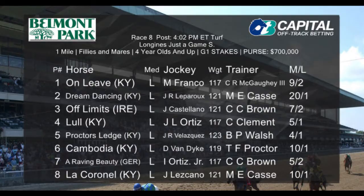And then also Cambodia, your long shot play is also going to be my long shot play. I think at 10 to 1 offers a lot of value. This horse has faced the likes of some very good horses. Sister Charlie last time out did face Off Limits as well, and also finished a really nice third place performance in that Breeders' Cup Filly and Mares Turf to Wahida and Rhododendron, who are very nice horses in their own regard. So we'll see if Cambodia on the turn back to a mile can do some damage in here, kind of closing late. So very interesting race in the Grade 1 Just a Game. We'll see how it goes on Saturday.